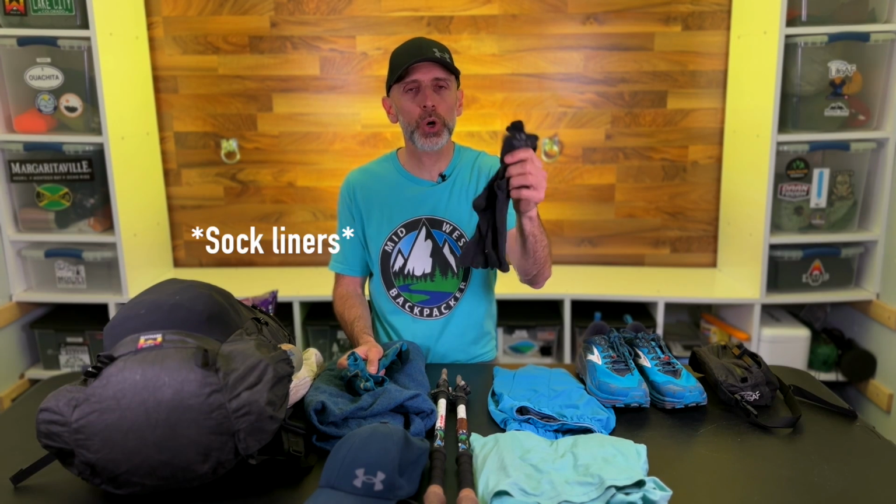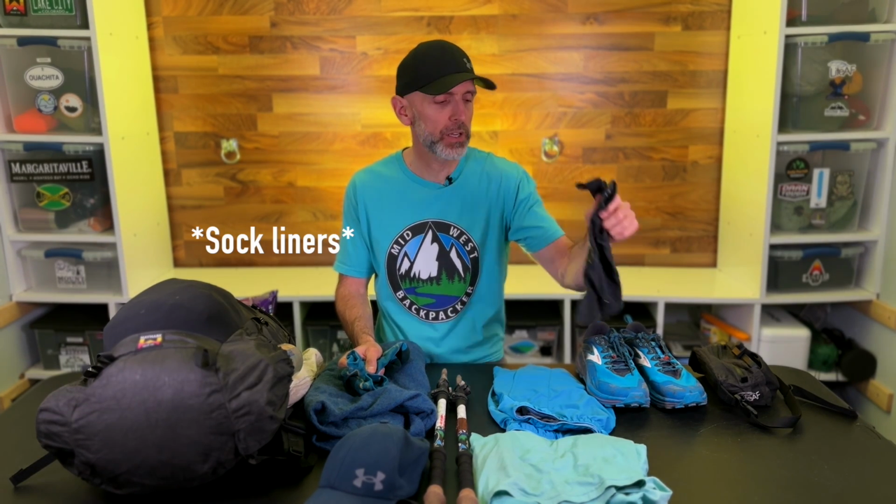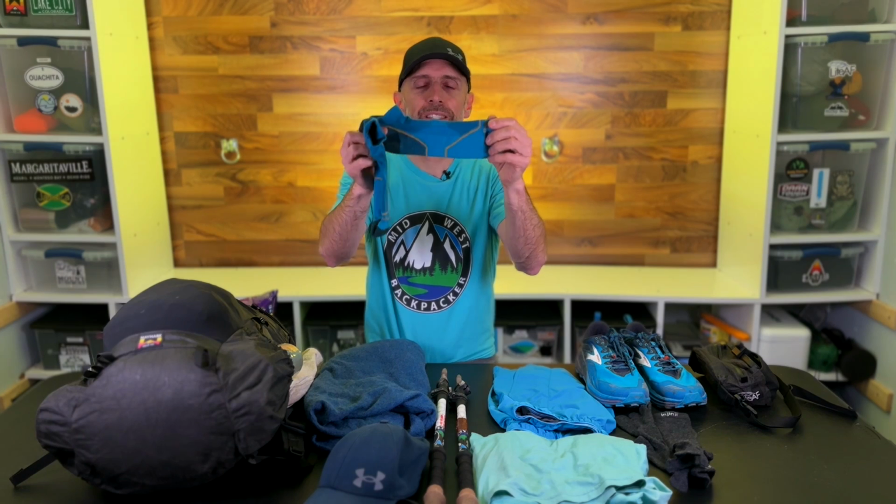Under that, I'm going to be wearing my Injinji merino wool toe socks. These do great for preventing blisters. Over the top of that, I have some new Darn Tough, real low socks, merino wool. I got these through Darn Tough's warranty program where I wore out a couple pairs of socks, mailed them in, and they mailed me some new ones.